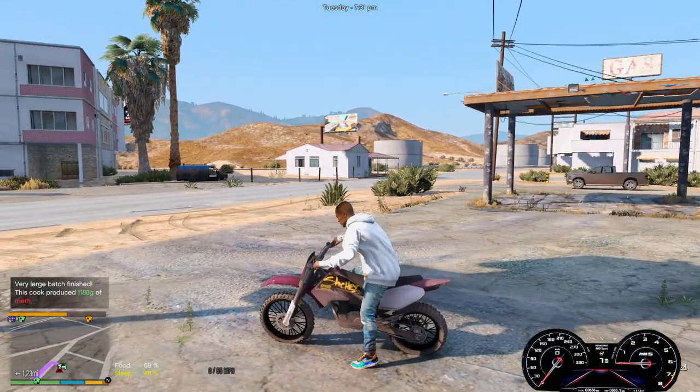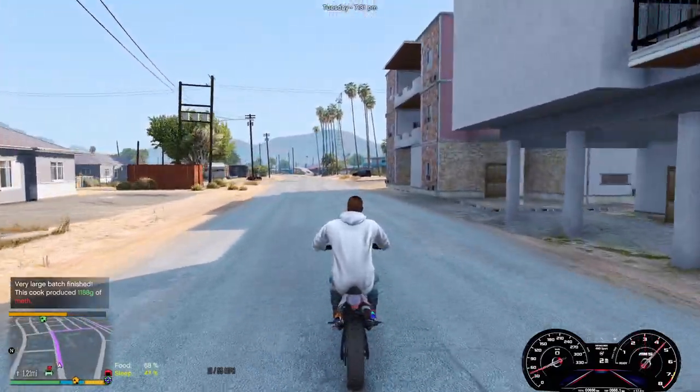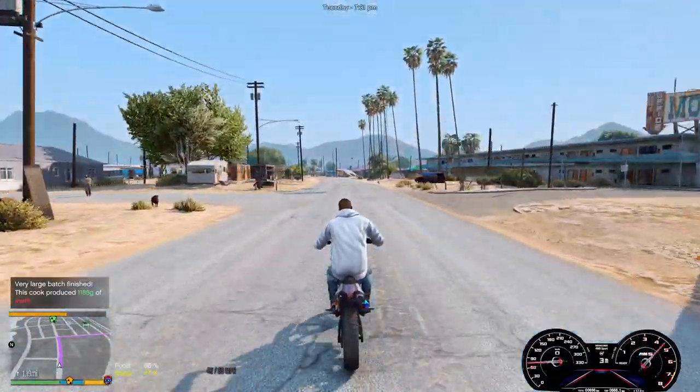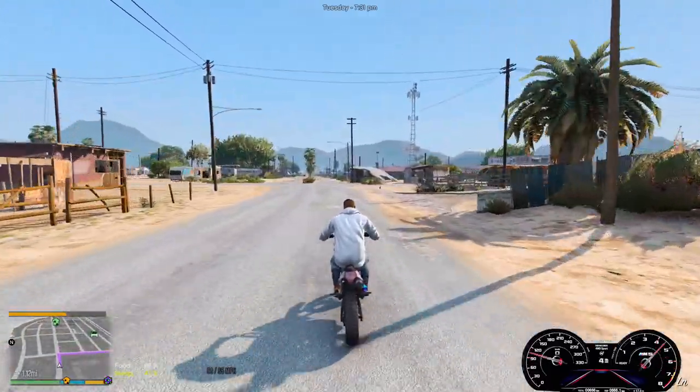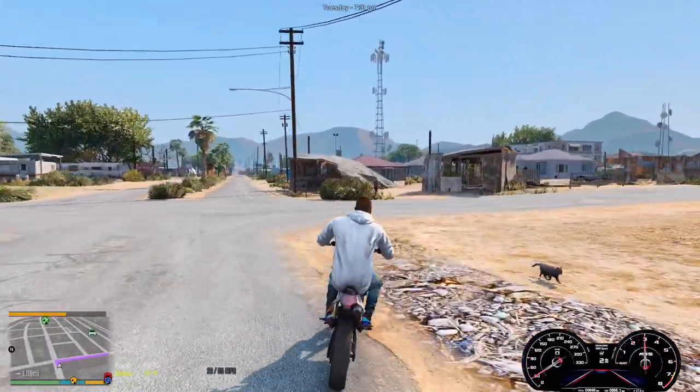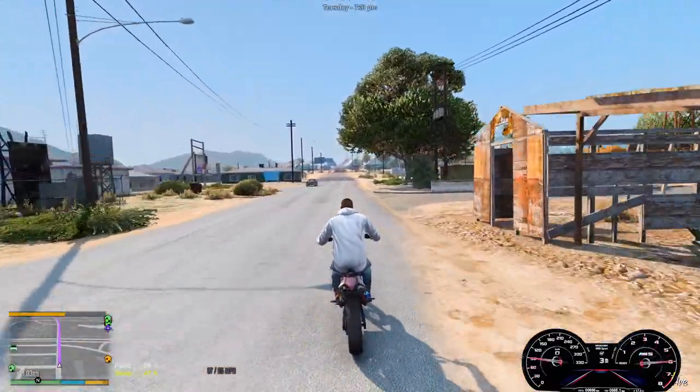Okay, that batch finished cooking. We got 1,100 grams. See, you know what I'm talking about? We make a lot of money from this. We're going to be filthy, guys. Filthy rich. But I just wanted to go and pick up this truck, because I know y'all be wanting to see it in the episode. You want to see me drive it around.